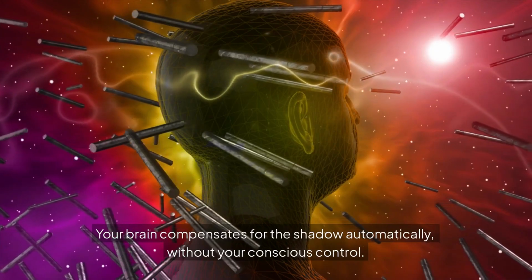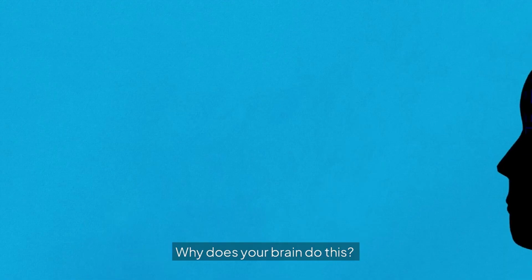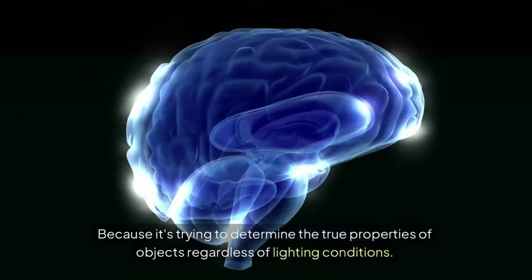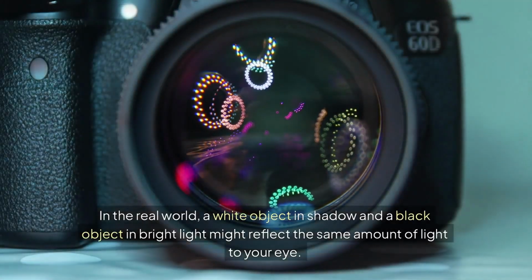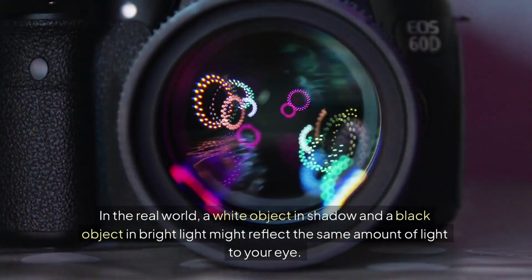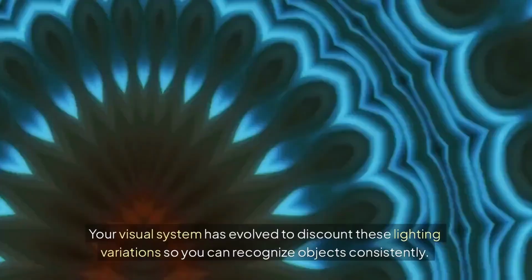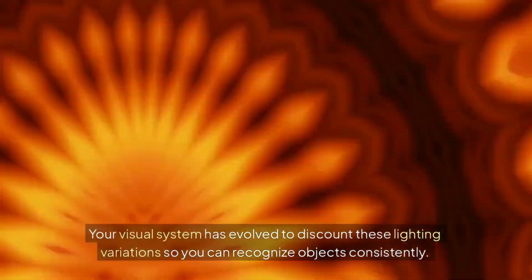Why does your brain do this? Because it's trying to determine the true properties of objects regardless of lighting conditions. In the real world, a white object in shadow and a black object in bright light might reflect the same amount of light to your eye. Your visual system has evolved to discount these lighting variations so you can recognize objects consistently. This phenomenon, called color constancy, is crucial for navigating the world, but leads to fascinating perceptual errors in certain situations.